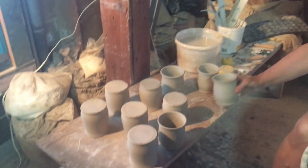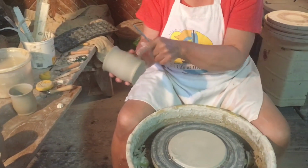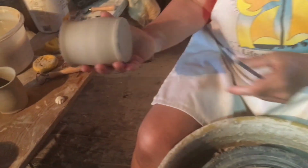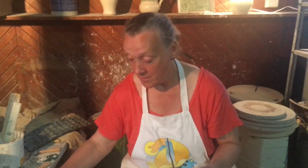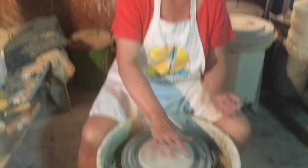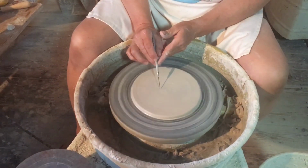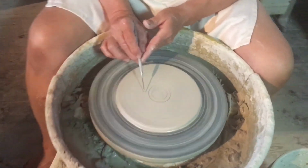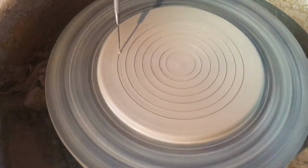The next step is trimming and doing some stamping. These pots have been sitting all night, usually upside down so that the whole area will dry evenly, and it's become leather hard or just a little under leather hard. And I've got a pad of clay on my wheel head, and I'm going to draw some rings just to give me a guideline to where the center is in this pad of clay.